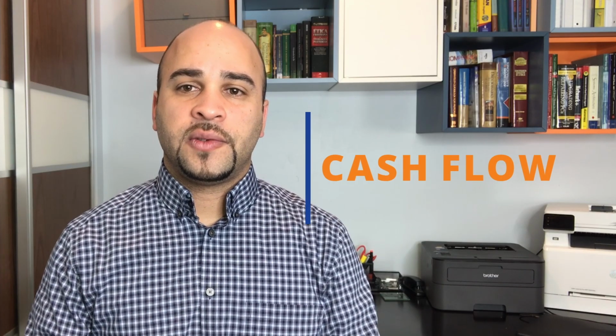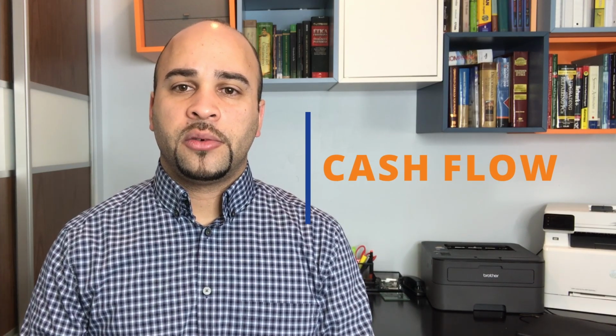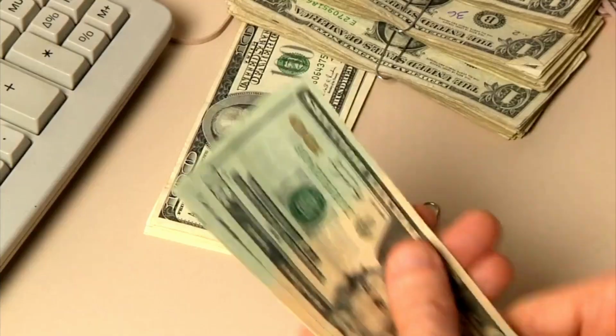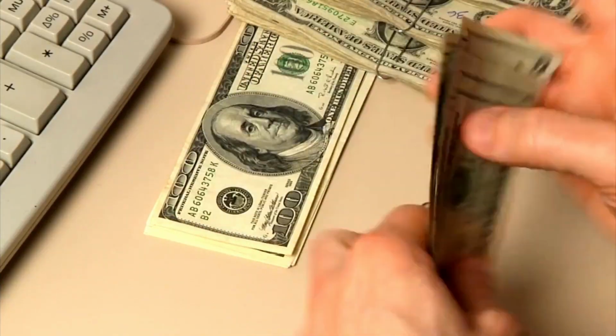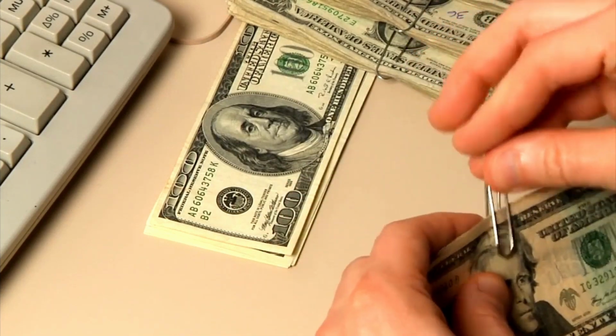Number one is cash flow. Most people are already familiar with cash flow. It's the profit that you make every single month after you subtract all of your expenses from your monthly income. It's important that you look at all of your expenses because there are many expenses that occur on an annual basis, and if they're not monthly, then you need to average those out and break those out for 12 months or a year.